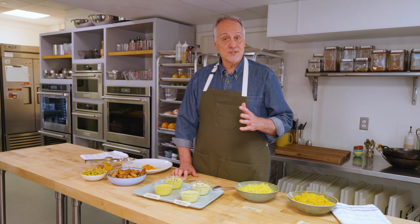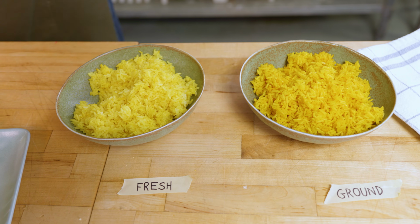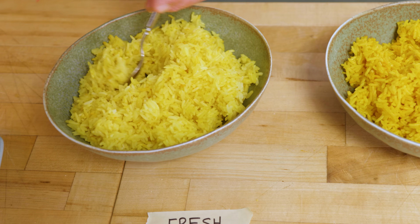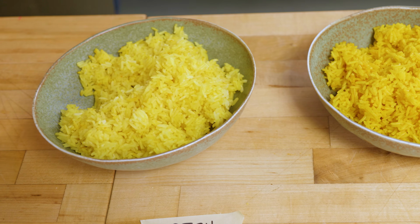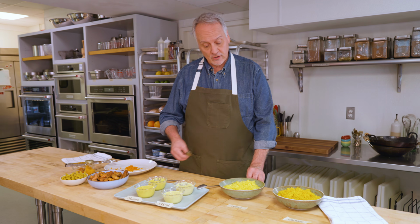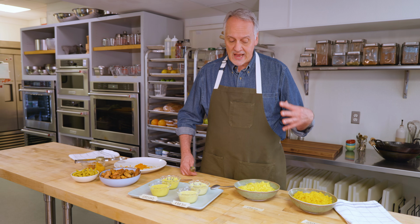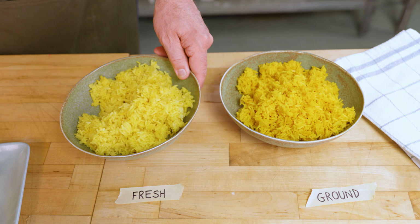Let's move on to something more savory and do the same comparison. We used the exact same amounts of ground dried turmeric and grated fresh, just in a basic steamed basmati rice. Very subtle there, very subtle. You can definitely taste the turmeric in the rice here, and it actually works a little better than the sweet application. The fresh turmeric is just a lot more subtle.